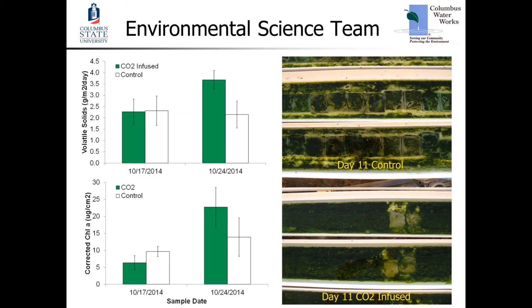We found that, so this is a plot of the algae collected from these different flowways. Here's a set of flowways where no CO2 was infused, just air. And this is a set of flowways where you see algae growing that were infused with CO2. Notice a nice green carpet there. And what we found is that by day 14, so these are dates, not actual day of the experiment. The experiment started on the 10th, and by the 14th day of the experiment, in these green infused areas, we saw a lot more volatile solids, or biomass, an estimate of biomass of the algae. So there's a lot more algae that we were able to measure compared to the controls. These are means and standard deviations you see plotted here.